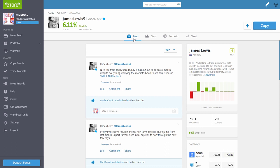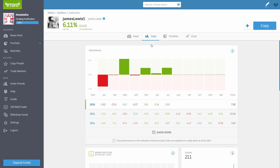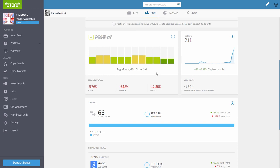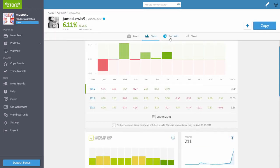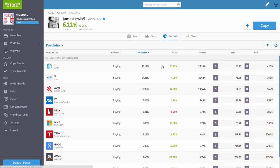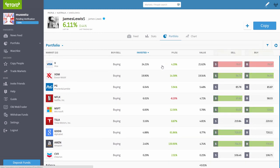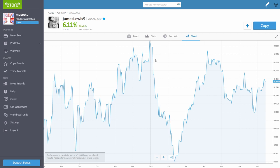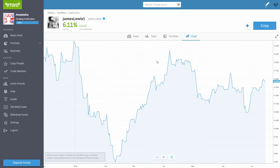The Feed tab gives you the feeling of a totally open and transparent social network. You can read the latest comments, and if you feel like it, add some of your own or like other people's comments. Under the Stats tab, you can see detailed statistics of the trader's performance, data about the copiers, number of evolution over the past 7 days, and total AUM. The Portfolio tab shows the trades currently open and the past trades over the last year. The chart shows how a hypothetical $1,000 copy account would have fared over the last 12 months.